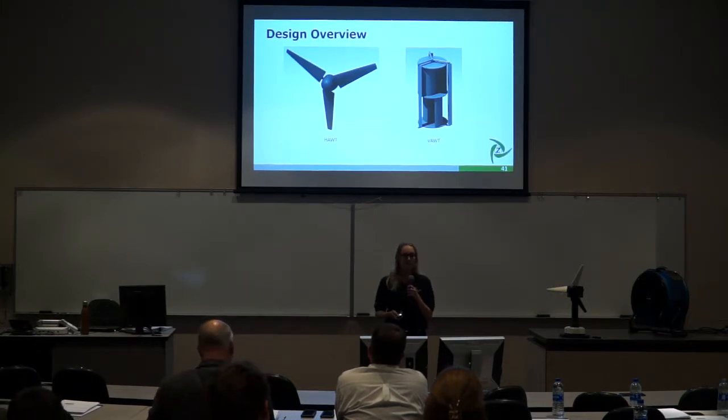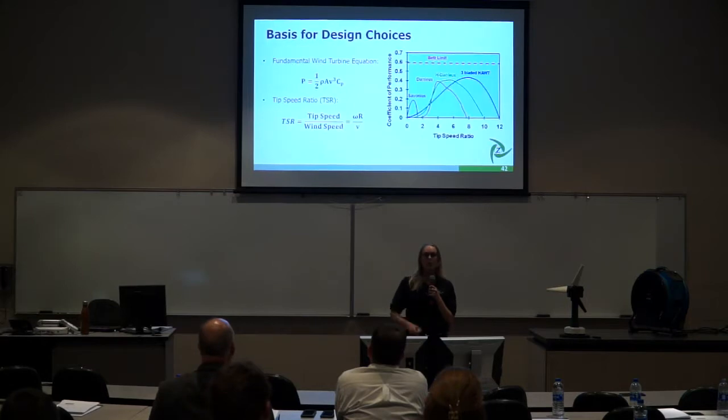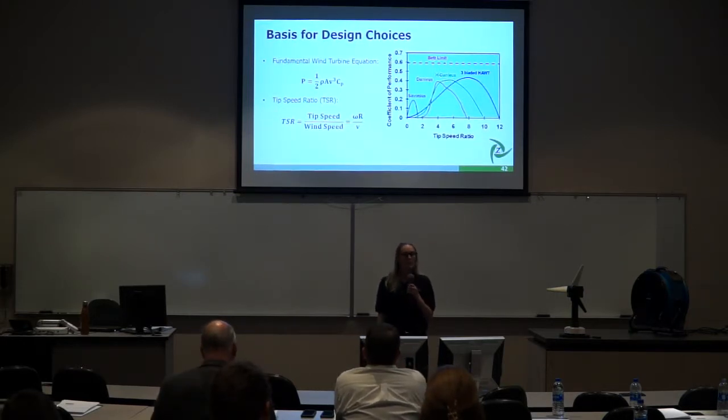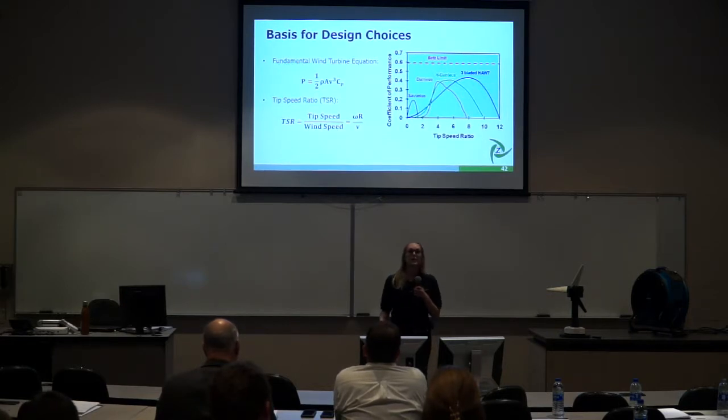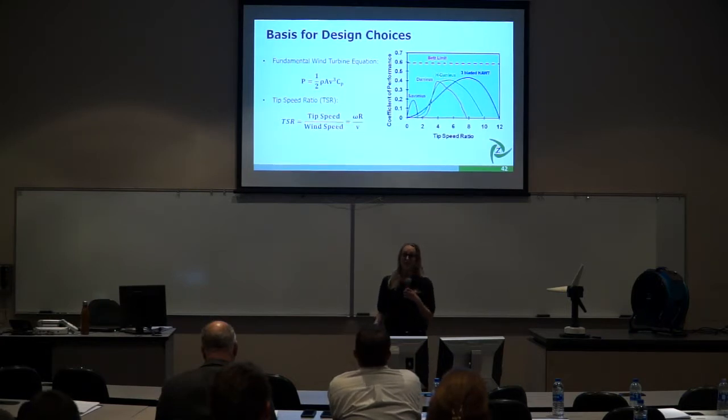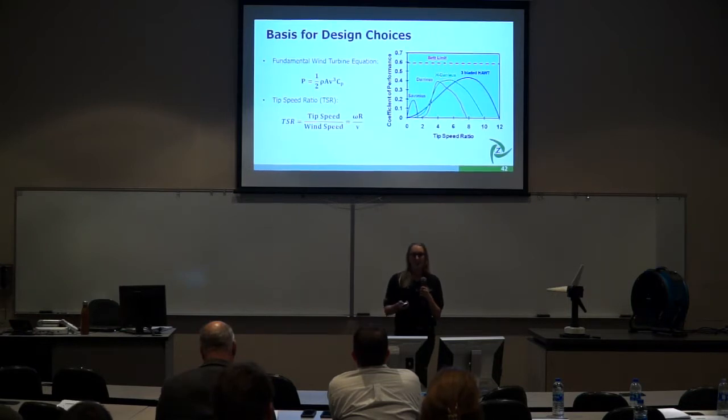Here's an overview of our blade designs for each orientation. To design the blades, we started off with a fundamental wind turbine equation. This equation was simply used to determine if the size of our turbine was in the right ballpark. However, this equation does not account for electrical or mechanical losses, and so does not accurately determine the power output of our turbine. To estimate the rotational speed, we used the tip speed ratio. The graph on the right is published data showing the correlation between coefficient of performance, or efficiency, and tip speed ratio for different types of turbines. Using this graph, we estimated the efficiency and determined the tip speed ratio. From there, we found the rotational speed.